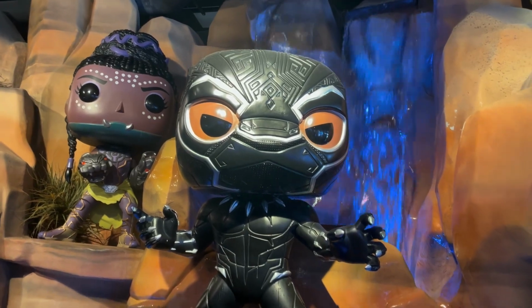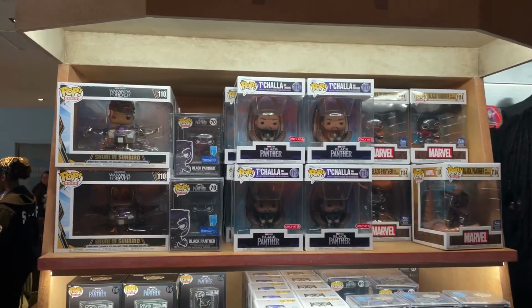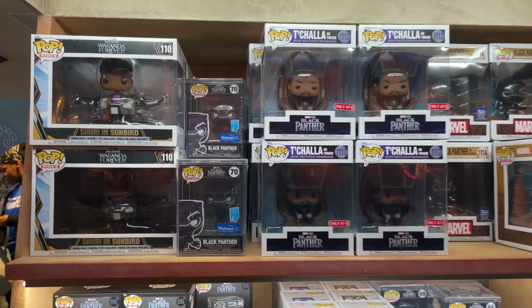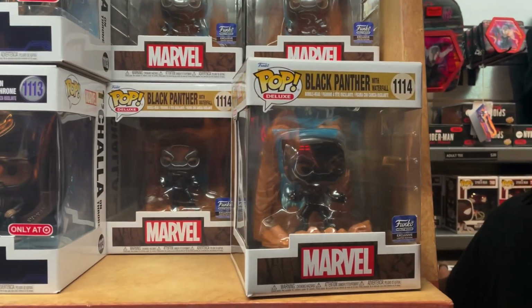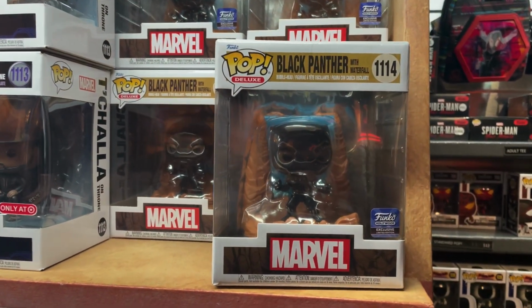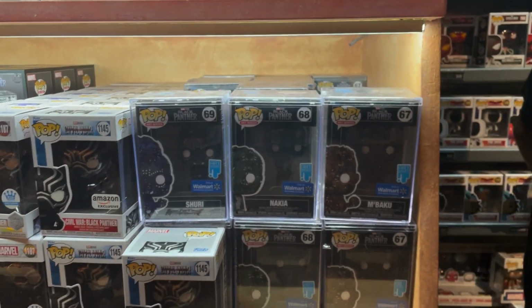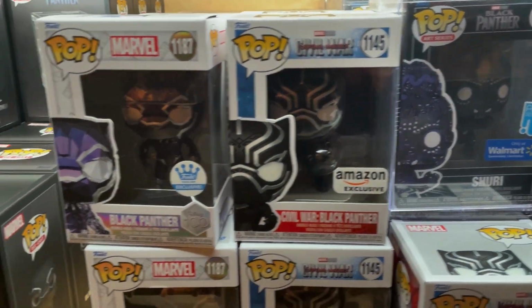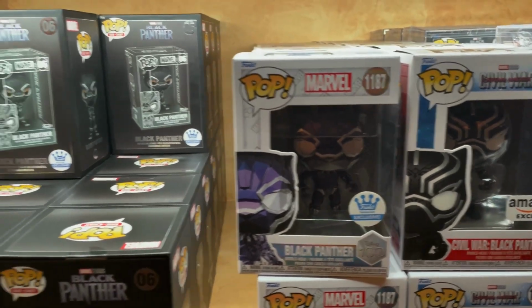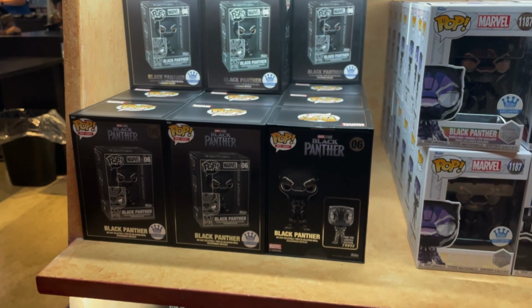My favorite statue they have is this Black Panther and Shuri on the waterfall straight out of the movie. And right near it, they have all of these Black Panther Pops, a lot of them from Wakanda Forever. Also the Legacy Series Child on Throne. They have this brand new Hollywood exclusive Black Panther with waterfall, which is actually that statue in pop form. So that's really cool to see. They also have some of the other new exclusives like the Facet along with the Civil War Build-A-Set Black Panther. They also have the Black Panther die-cast one, which I have not seen before.